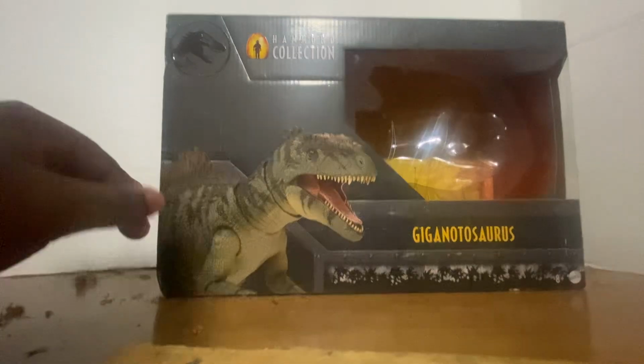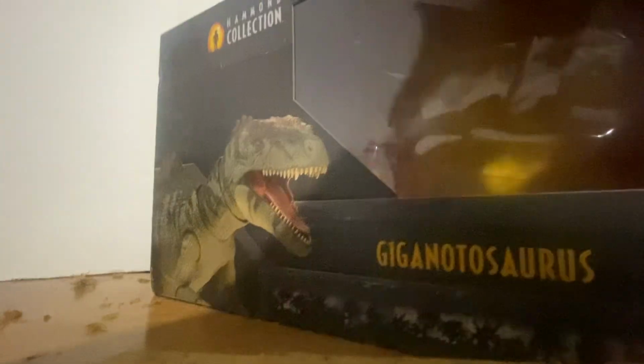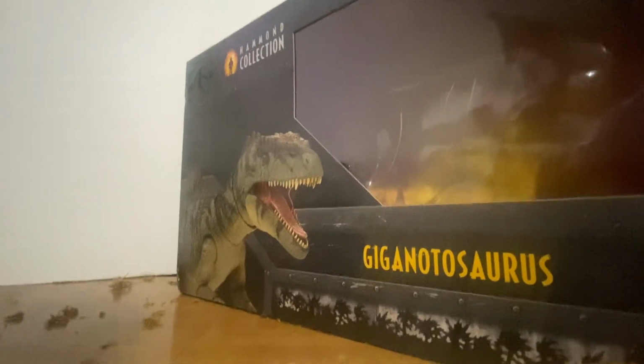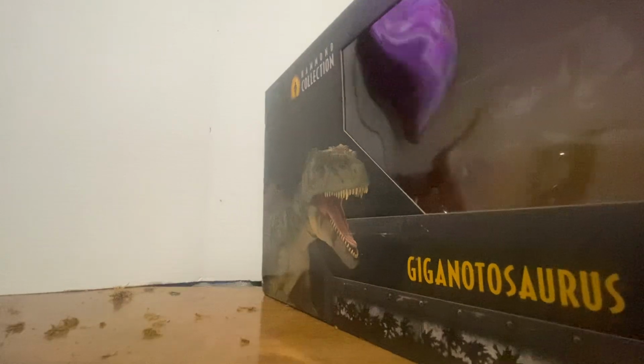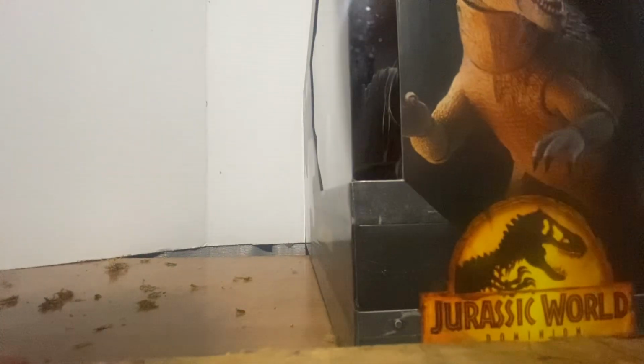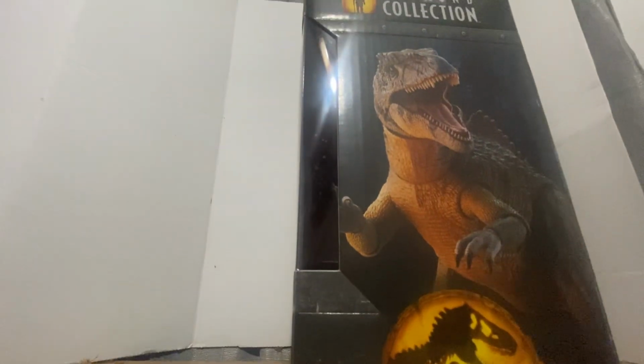And this is normally the box, so we can tell. This is like an estimate of how big the real figure is. I'm gonna try and show this side of the box, but it's so massive. It's literally pushing back my little white covering.